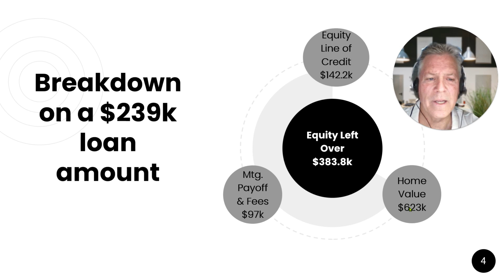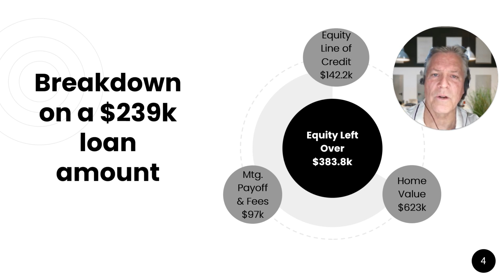Okay, so here's a breakdown. A $623,000 value, existing mortgage and loan costs of about $97,000 gets rolled into the loan, and then he wants the equity line of $142,200, and equity left over is $383,800. That was important to him. He wanted to make sure he had some equity left over after doing this.